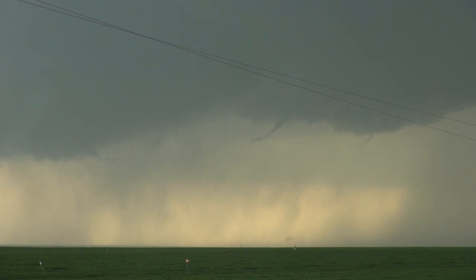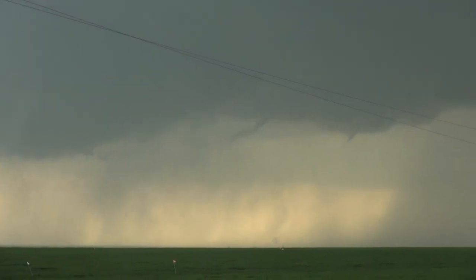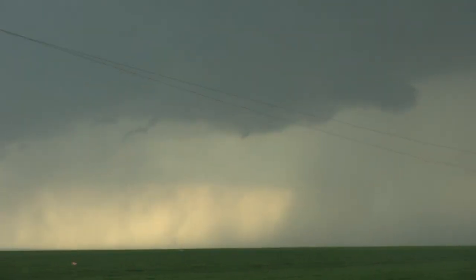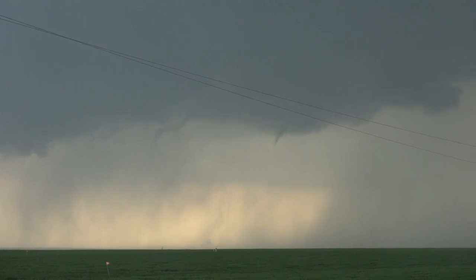Everybody see the funnel? Funnel cloud. Yep. Two of them! Two funnel clouds! Yeah, there's two funnels there. Ooh, look at that! Wow! Two funnel clouds.